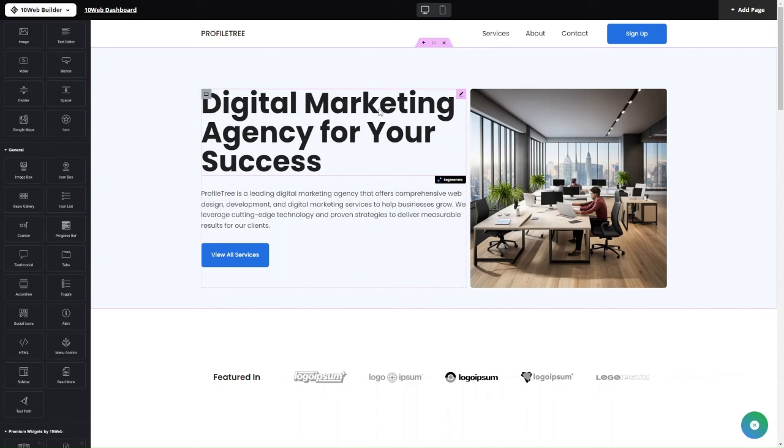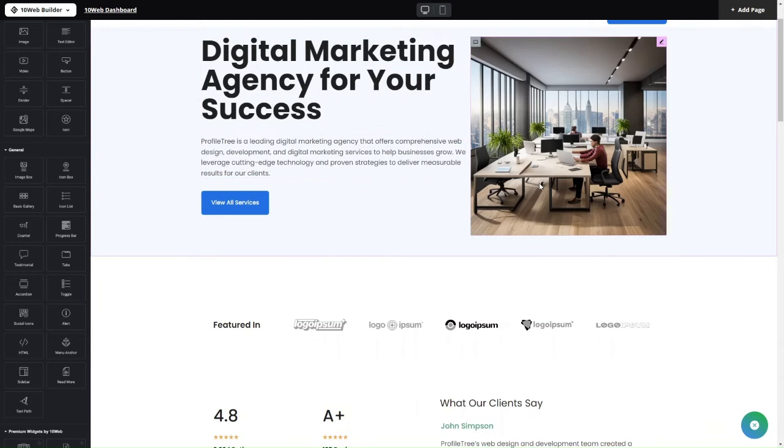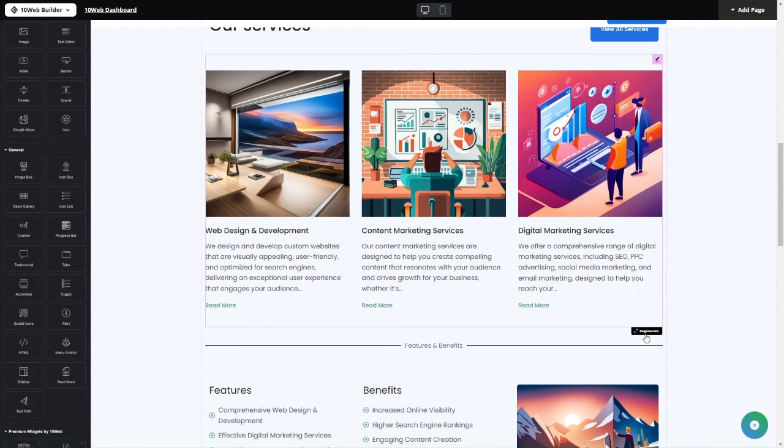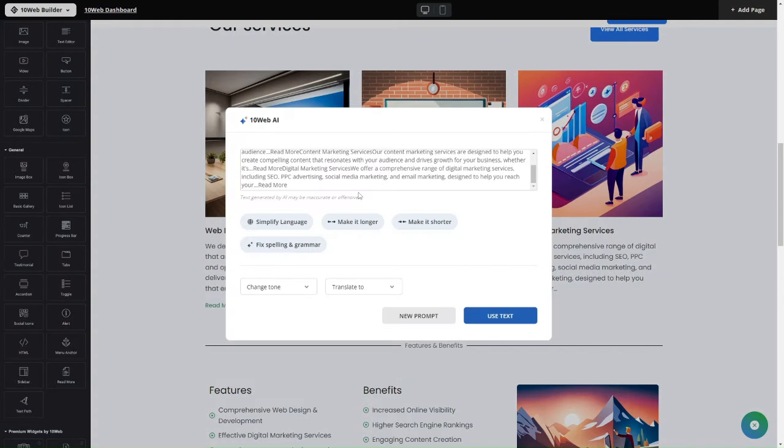So now let's talk about the AI generator as well. We've already generated our whole website with the AI generator, but now what we can also do is generate some text. So for example, if we hover over this section here, you can see there's a regenerate section for all the text. That means you can regenerate some of the text that's come up. If we click on regenerate here, we can change the tone of the language. We can decide if we want the tone to be formal or friendly, make it longer, make it shorter, simplify the language, etc. So for example, let's change the tone of it to be a bit more playful.